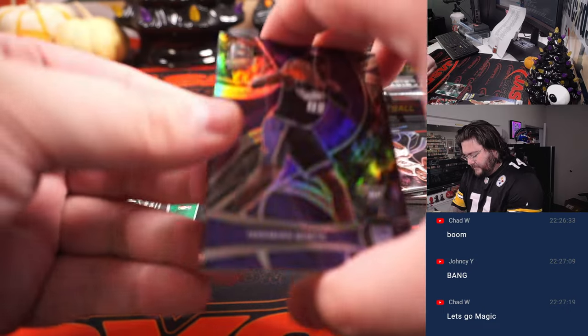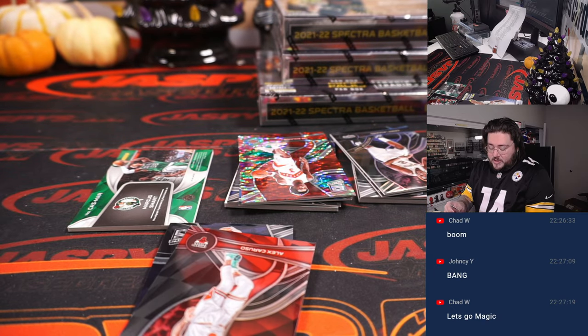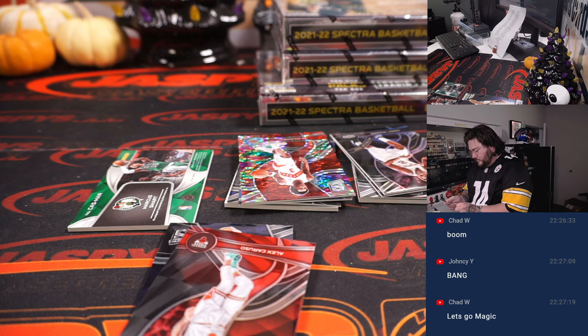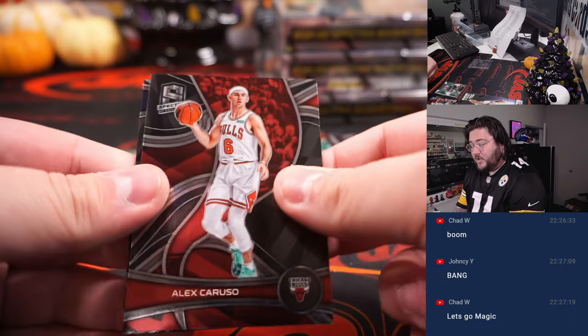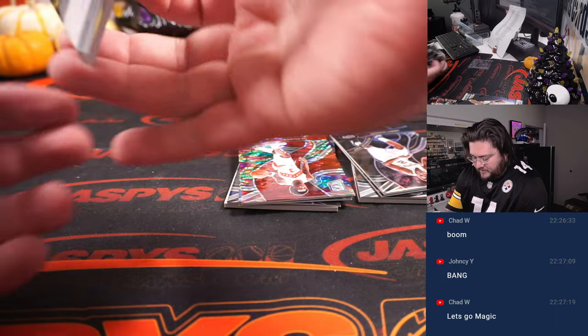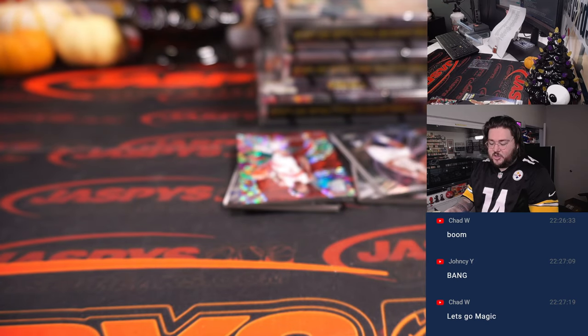First up, Nemanja Bjelica, 75 a year. Not numbered on this refractor, though. It's Sacramento Kings rookie. Going to Darren Loshier. Alex Caruso. Chris Duarte rookie. First hit. Catalyst, Marcus Smart, Boston Celtics. Going to go to Travis Donahue.